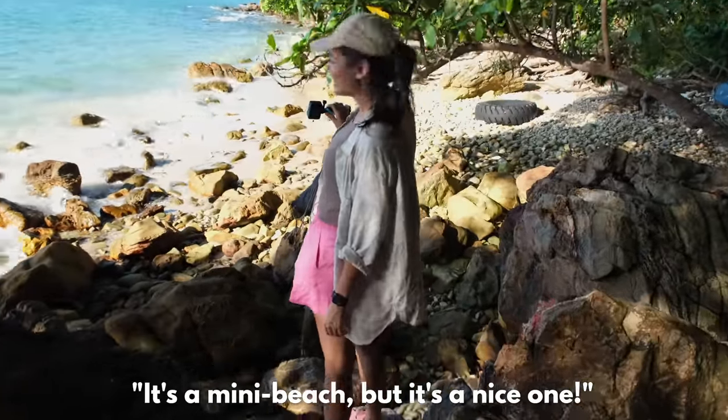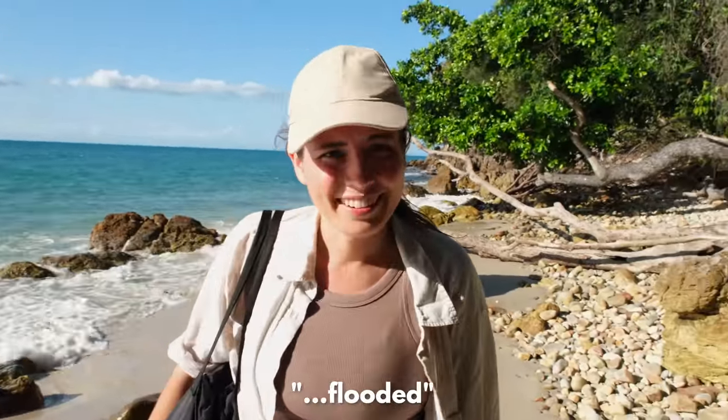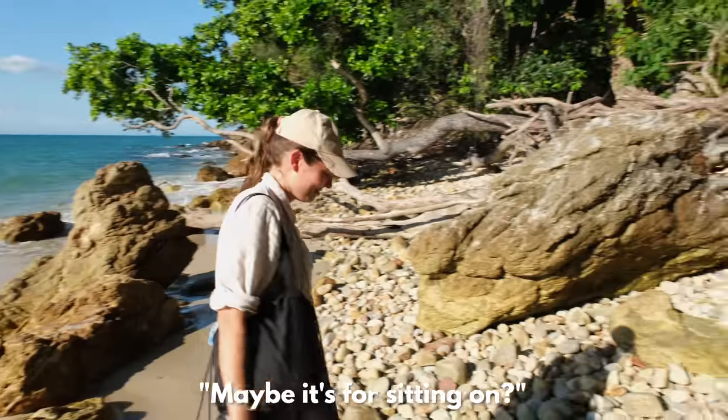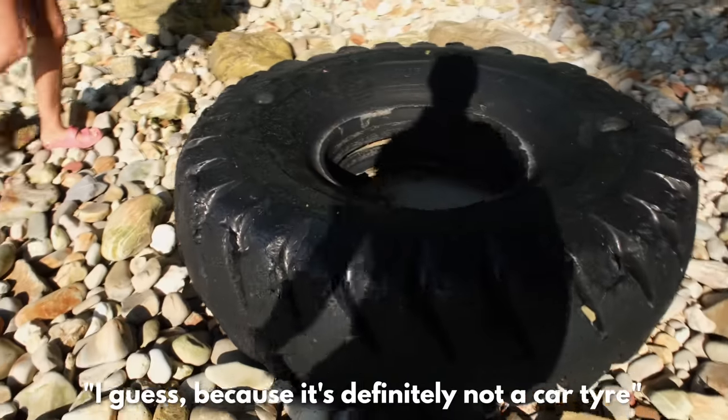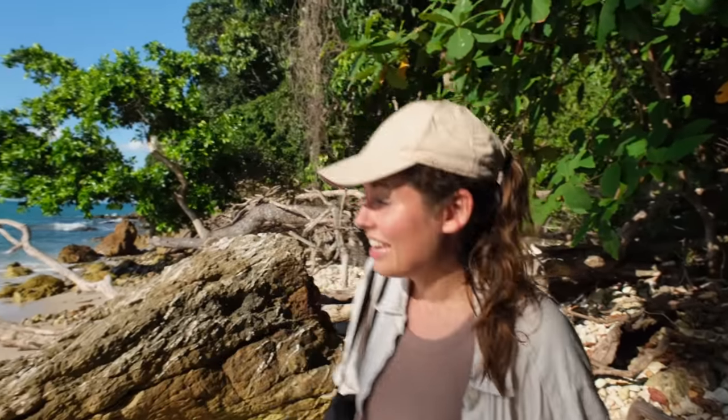But it's a nice one. You have to be careful not to get flooded. And there's a big tire here. Maybe it's for sitting on? I guess, because it's definitely not a car tire. Well, it's a beach. Yes.